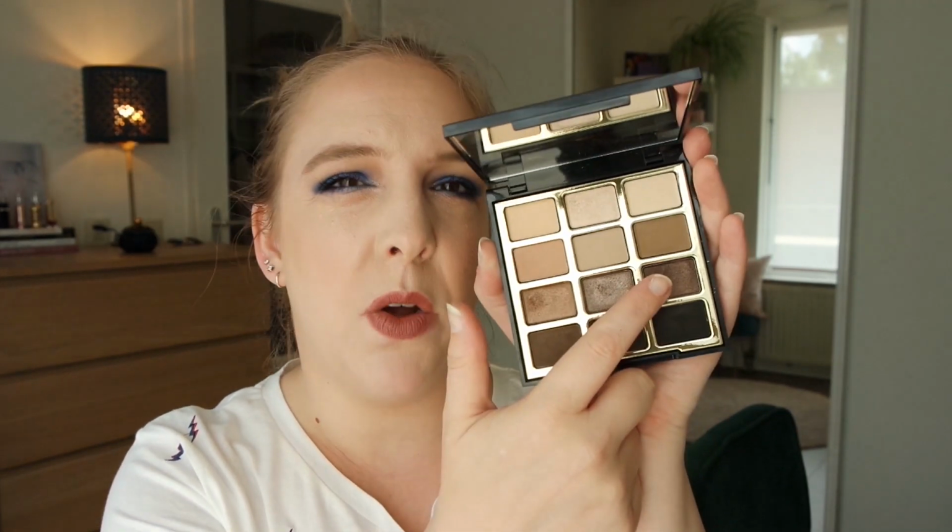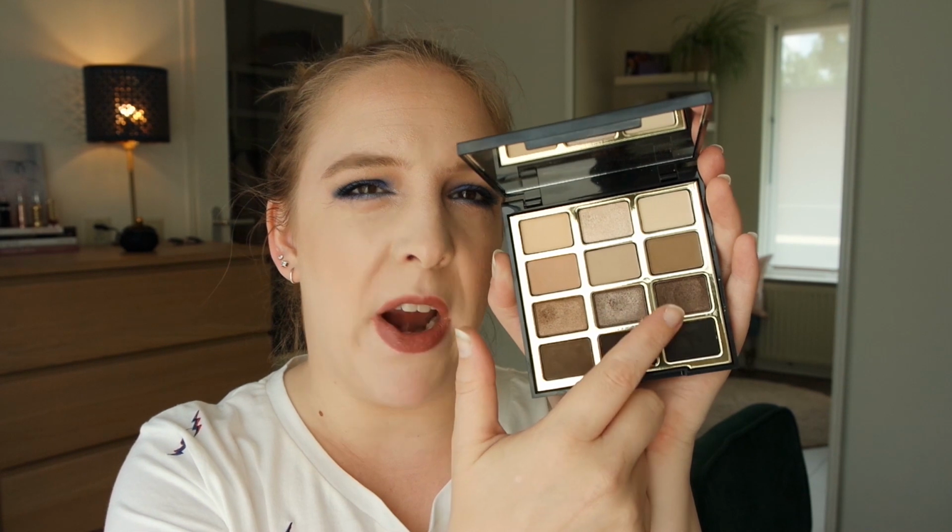This does not pull super cool toned on me, but I do really like the quality of this, especially this shade here in the middle. And also, yeah, this one right here. These two pair really nicely. So I did a look where I put this all over the lid and then this in the center, and that looked stunning. And that was the most cool tone look that I got out of this palette. This is pretty warm, just saying.